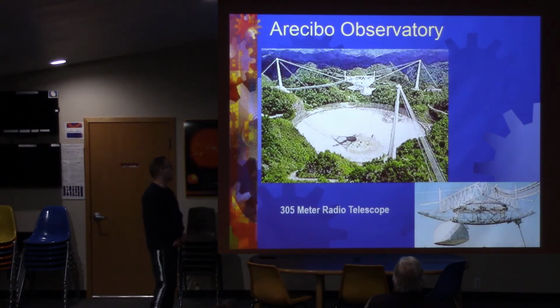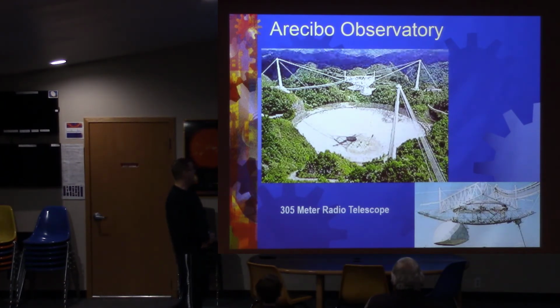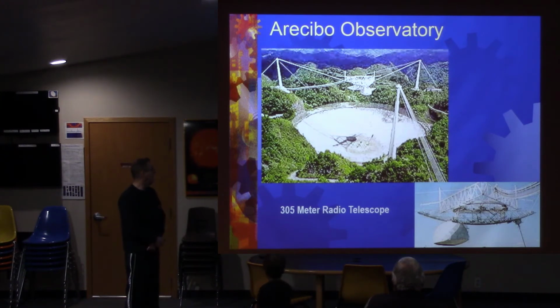Another telescope we use a lot is Arecibo. This also has continuing funding. It's a 305-meter radio telescope.